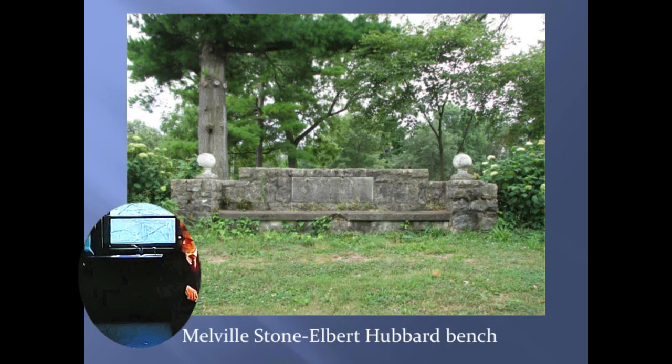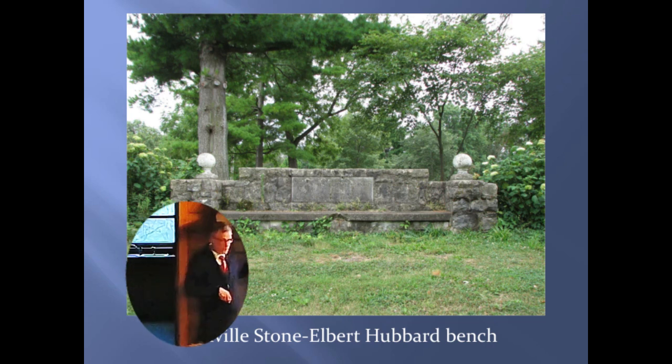This is an older photograph taken several years ago, and I just learned, right, that the city has cleaned up this bench, removed all the poison ivy. This used to be a thicket of poison ivy.